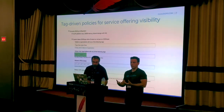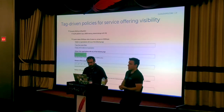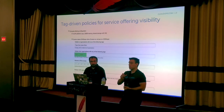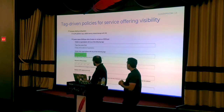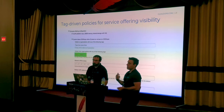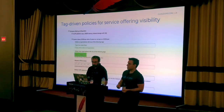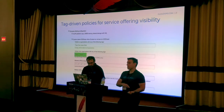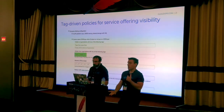First, you define your offerings in Cloudstack in a global fashion. And then you assign specific tags to your different organizations or tenants. And finally, you customize the visibility of your offerings based on those tags. So you can basically add policies on a per offering basis to indicate whether this offering is going to be visible or invisible depending on the presence or absence of a tag.